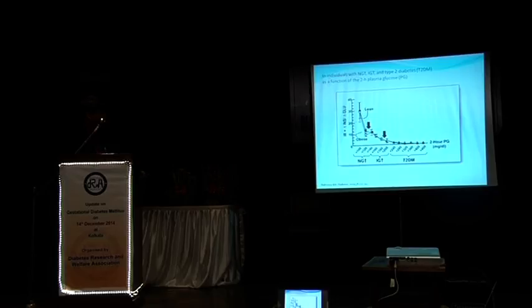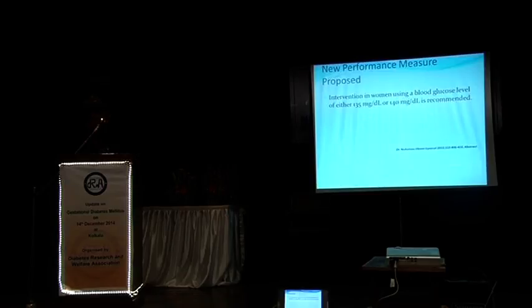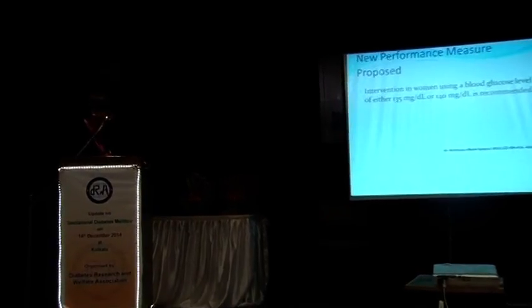It is having a very high level of beta cell compromise. It may be almost 2/3, 66% to 80 to 85% maybe. So new performance measures have been proposed. Intervention in women using a blood glucose level of either 135 milligram per deciliter or 140 mg per dl is recommended. So as per this fact, 135 and 140 is also not acceptable. There should also be the intervention required.